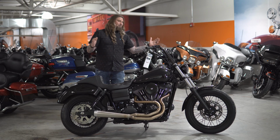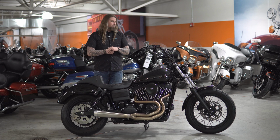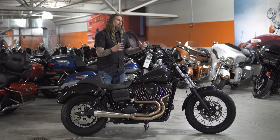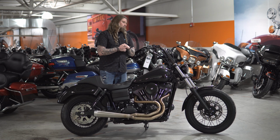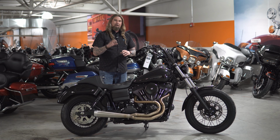Anywho, let's go ahead and start talking about some of the more customized pieces on this bike. We will start up front, where you can see that a lot of everything on here has been powder coated a real nice gloss black. Your entire front end with the full spokes in there has all been powder coated to a nice black.